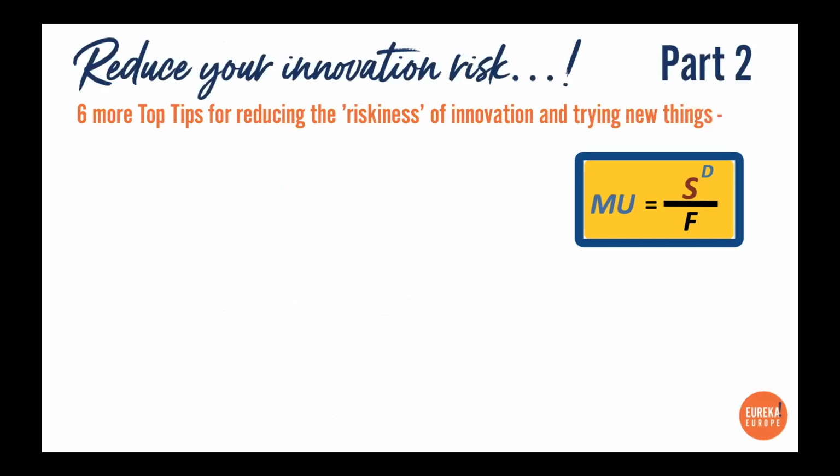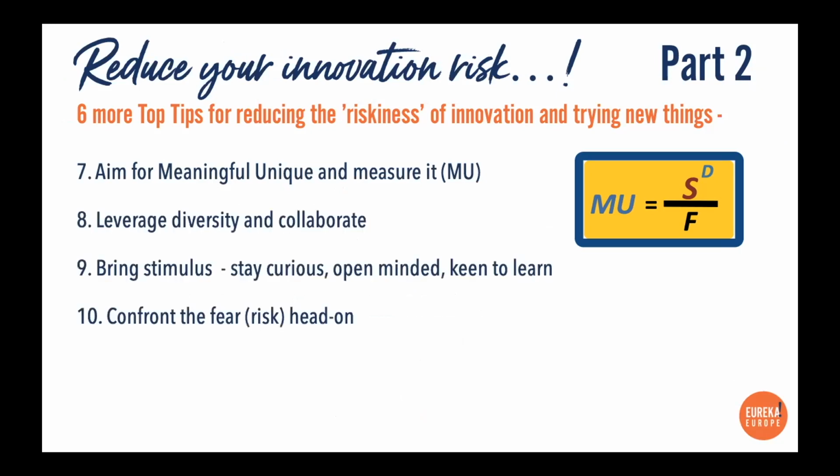So as we're heading towards questions now, here is part 2 of the 6 top tips for reducing risk. Aim for meaningfully unique and measure it. Understand these 3 levers: stimulus, diversity, and driving out fear. Figure out how you're going to collaborate. Figure out how you're going to enable that. Stay curious, stay open-minded. For me, stimulus is kind of proxy for a growth mindset. Get stuff in, stimulate the brain. And confront fear. Face the fear head on. Have systems that enable people to experiment, confront, and make the unknown known.